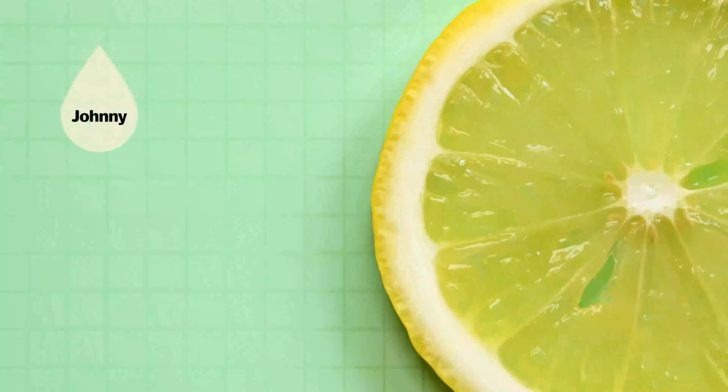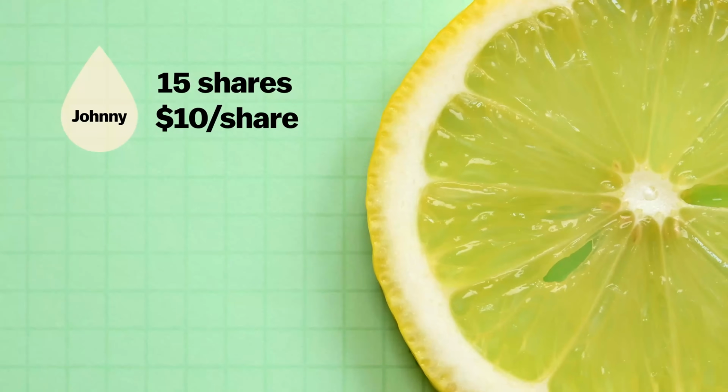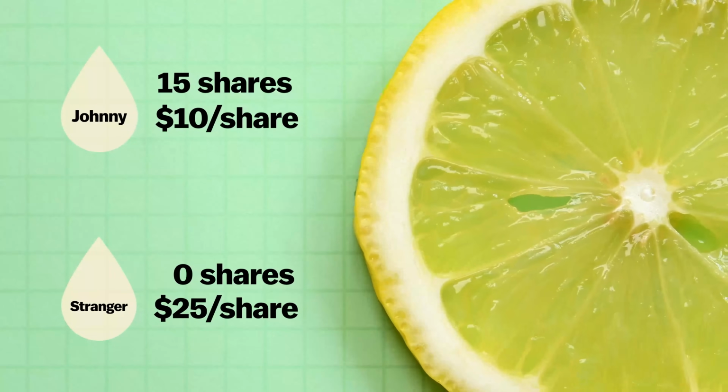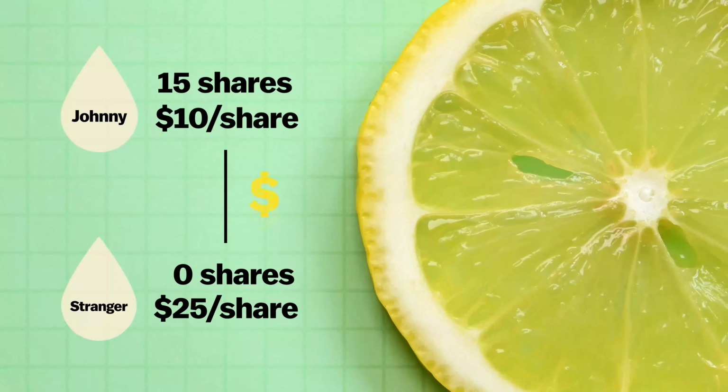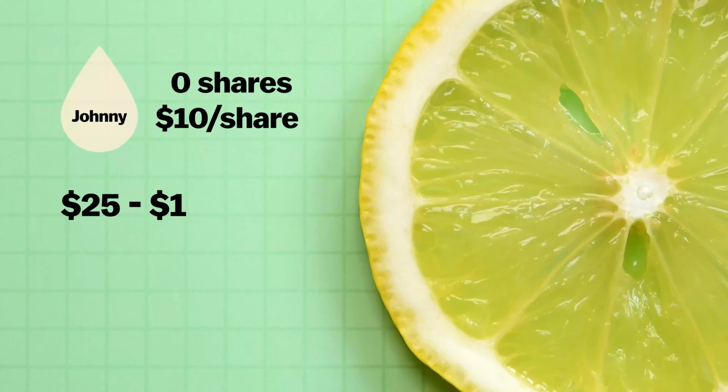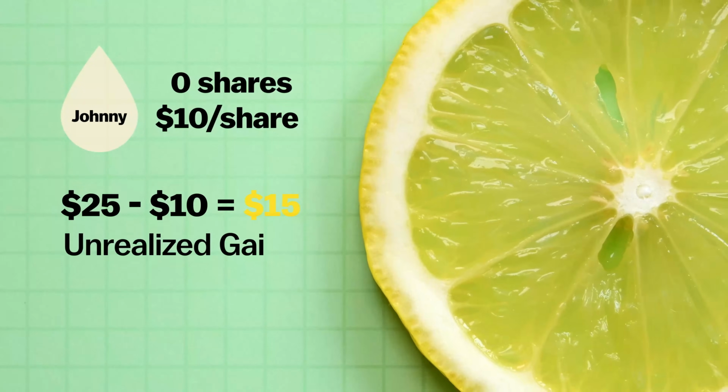Since now there's demand for Super Lemon Drink stock, your friends can ask the strangers for more money than what they originally paid for the stock. So although Johnny bought each share at $10, these strangers said that they're willing to pay $25 cash for a share. And now Johnny has the option to sell each share for $25. If he doesn't sell, he has $15 in unrealized gains, meaning he hypothetically gained $15 in wealth because someone is willing to buy the shares at $25.